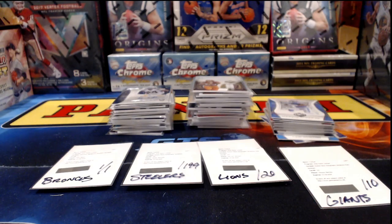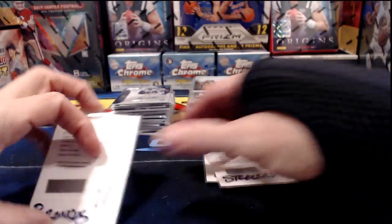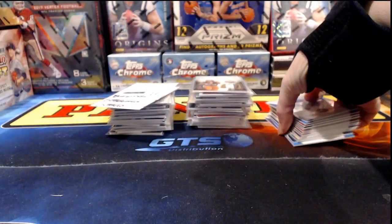Yeah, I was already a little bit in love with this case of Limited, and then once that turned out the way it turned out, now I'm a lot in love with this case of Limited. Yeah, I am. I really am.